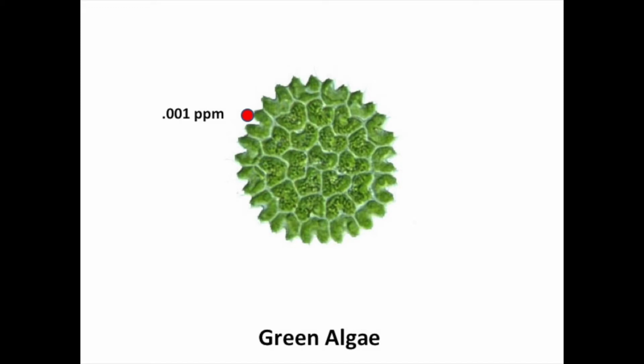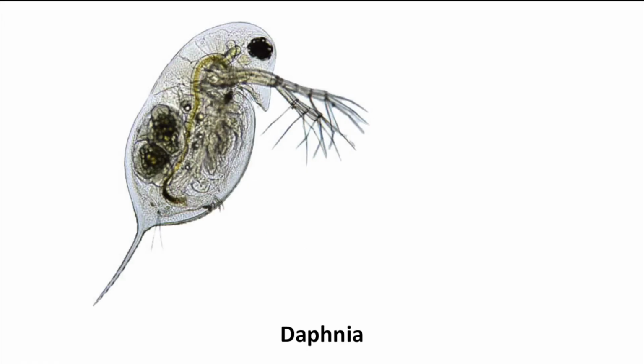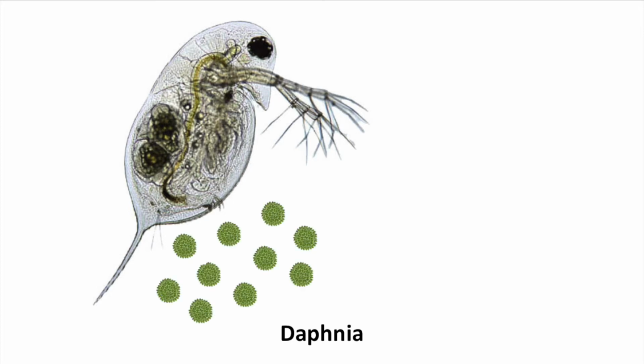Now, that may not mean much at all, but as we move our way up the food chain, we're going to discover this little organism called the Daphnia. Daphnia will feed on algae. So let's just pretend that this Daphnia ate 10 pieces of green algae. Now remember, each piece of green algae had that tiny little speck of chemical on it.